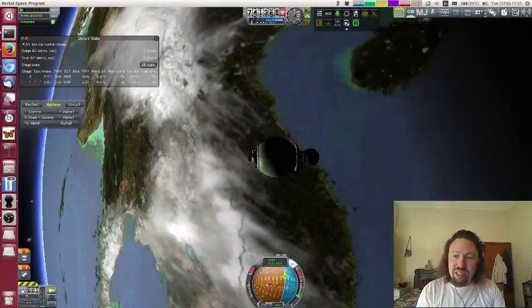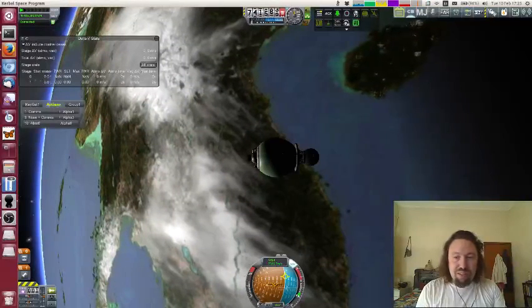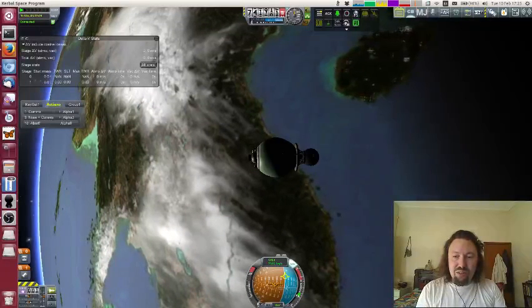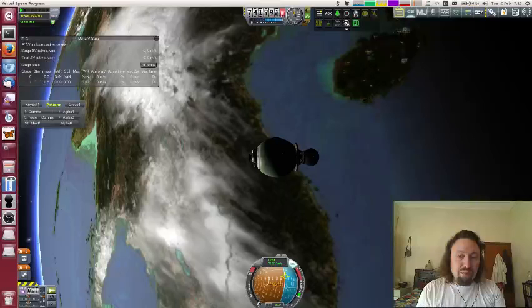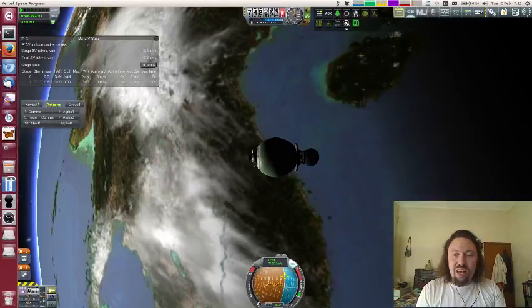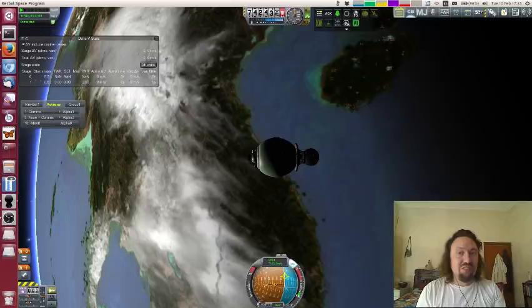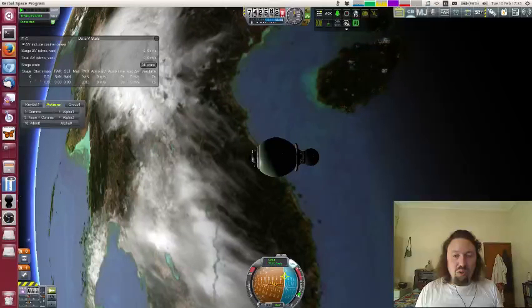The other thing is using MechJeb. MechJeb gives me all sorts of useful things here. So we can see what our orbital parameters are. We've got a fairly, what's called an eccentric orbit, because our closest approach to the Earth is around about 300 kilometers, and our furthest away is about 750 kilometers. So it's this sort of elliptical orbit which we've got.